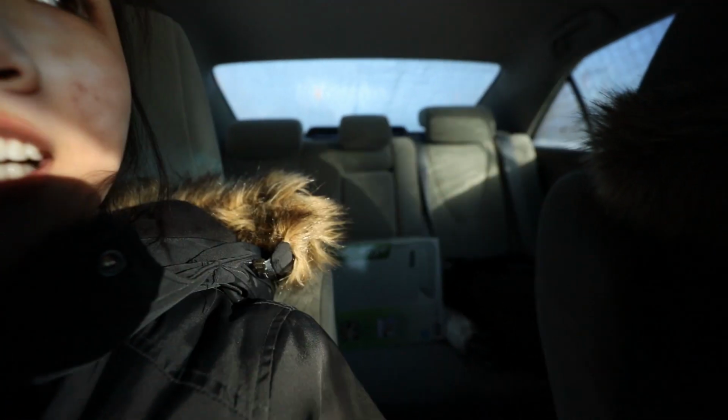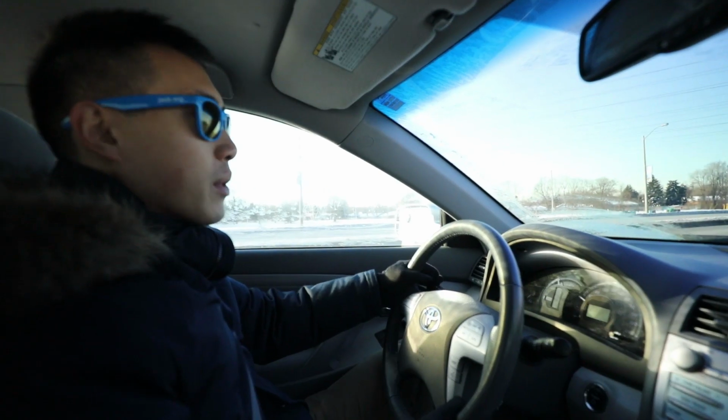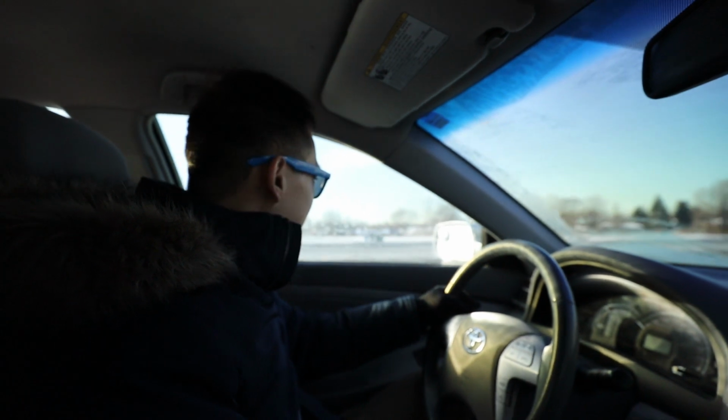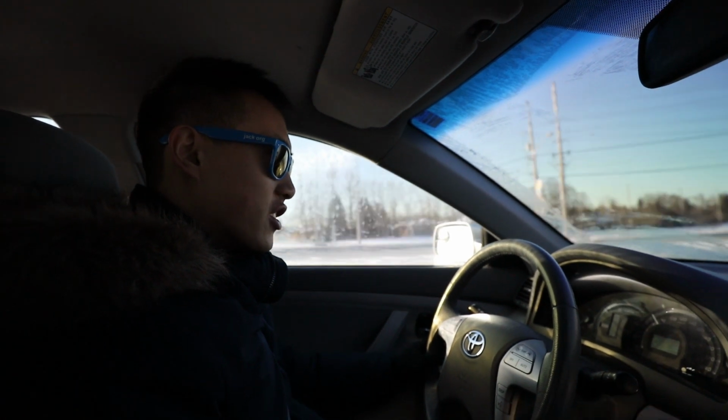Have a rat in the back seat. Rat in the back. You got a rat in the back. We left early to go to church so we could drop it off. But it's a really chilly day today. It's like negative 10 or something. So I hope the rat brought a jacket.